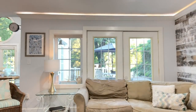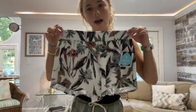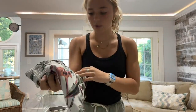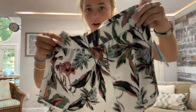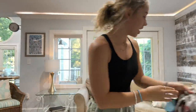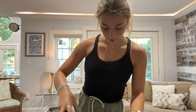Ryan, go ahead. Hold on. I don't put this shirt on. You're going too slow. I also got these really cute shorts, like a mix between athletic shorts and swim short material. They're super comfy and they're O'Neal, and this is what they look like, and they have a little zip in the back.